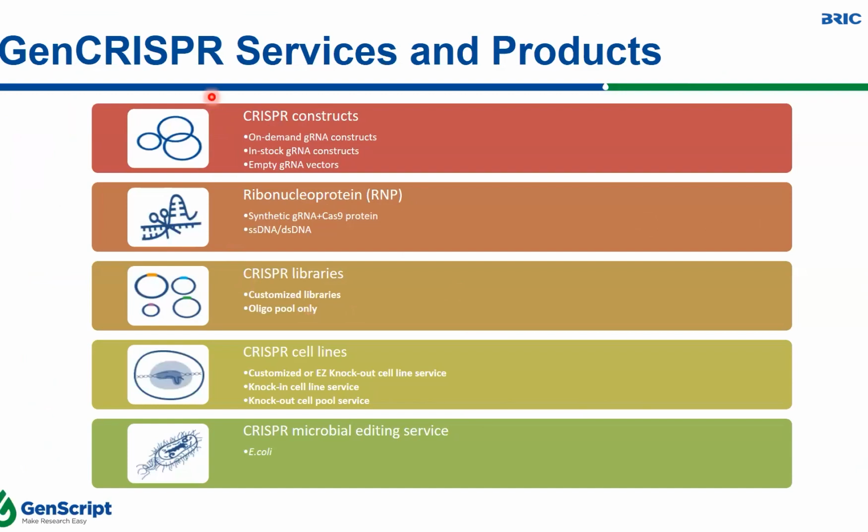Now, as for CRISPR, as I mentioned, we offer a wide range of services and products. So we have plasmid as well as vector-based CRISPR for gene and cell therapy purposes. And recently, a lot of researchers have been trying to use RNP, which is a ribonucleoprotein product, for genome editing. The material includes the single-strand format of the guide RNA, ready-to-use Cas9 protein, and also a donor template in a single-strand DNA or double-strand DNA format in order to generate, for example, CAR T cells for gene and cell therapy purposes.